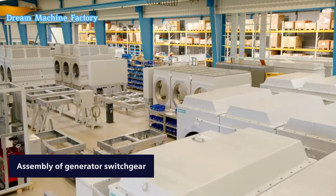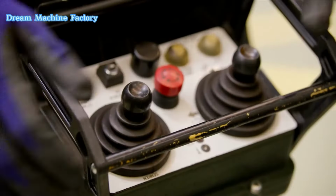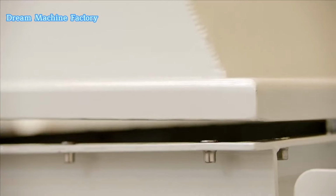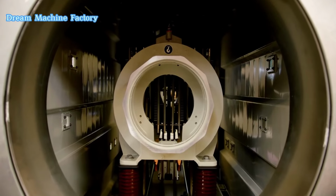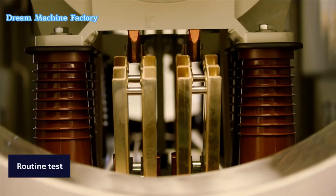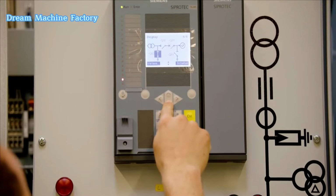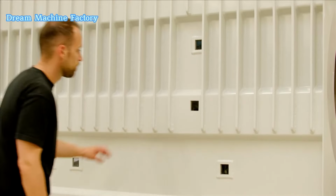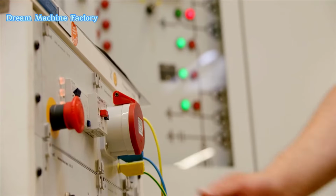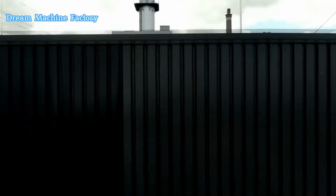Assembly of the circuit breaker involves integrating all components, including the vacuum interrupter, contact systems, mechanical and electrical controls, and protective housings, ensuring proper alignment, functionality, and safety for reliable operation. Routine testing ensures the circuit breaker operates correctly under standard conditions, verifying mechanical, electrical, and dielectric performance before deployment.